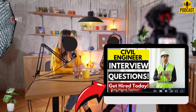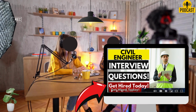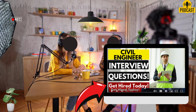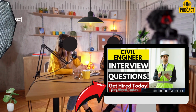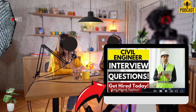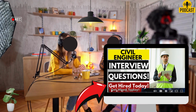What else can we glean from this guide? Well, it provides excellent advice on showcasing your problem-solving skills, which is a core competency for any engineer. Because engineering at its heart is about solving problems, right? Absolutely. And the guide suggests using a specific method for answering these types of questions, the STAR method. The STAR method. Remind me what that is again. STAR stands for Situation, Task, Action, and Result. It's a framework for structuring your answers to those behavioral questions in a clear, compelling way.